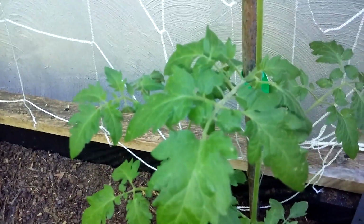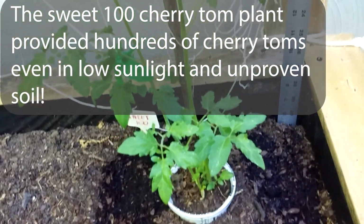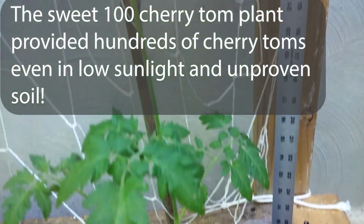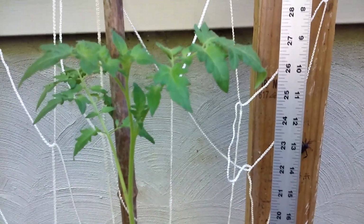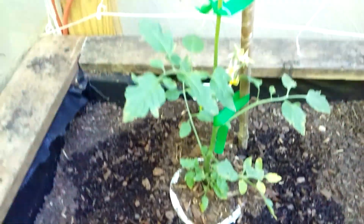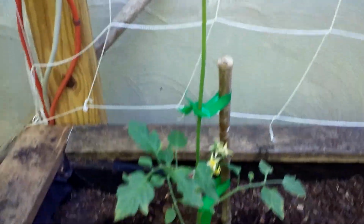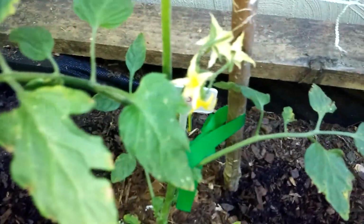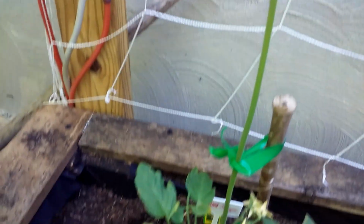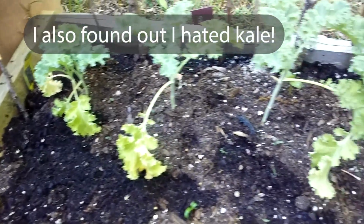Kiwi is about that tall. Super sweet cherry tomato. And then Louis has grown that tall since our last recording. One I haven't done a video on yet is the sun sugar. It's already got some blooms on it. Just got hit in the head by a bee, but here's some kale.